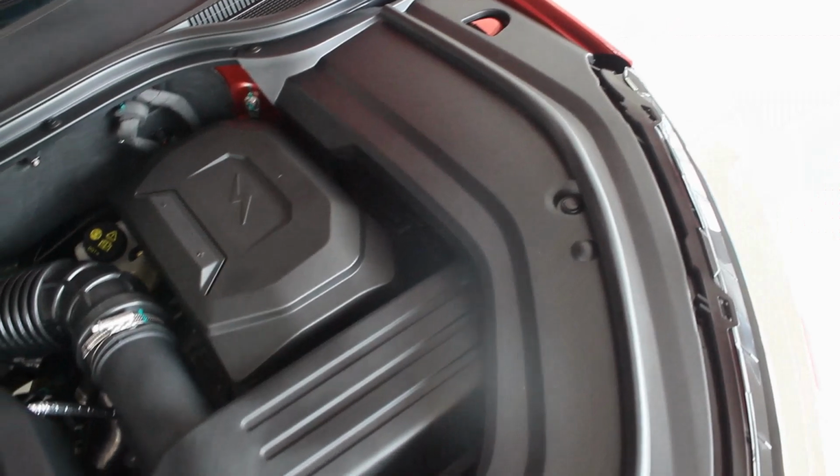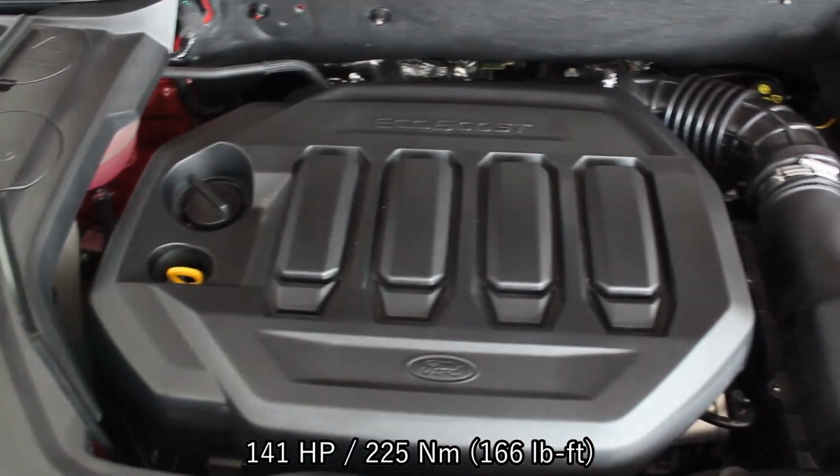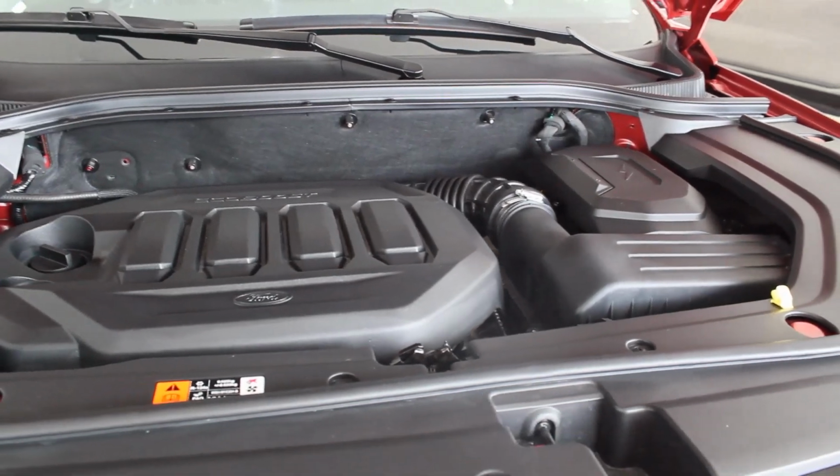For the 2022 update for this Ford Territory, still the same engine. It's powered by a 1.5-liter turbocharged 4-cylinder engine that produces 141 horsepower and 225 Newton meters of torque. And it has the same CVT transmission. That concludes my walk-around tour of the Ford Territory.